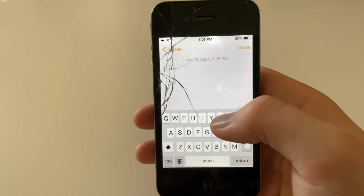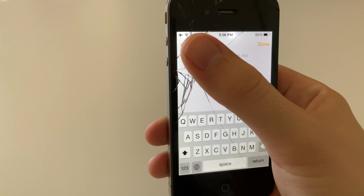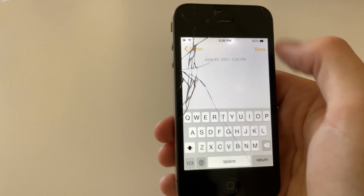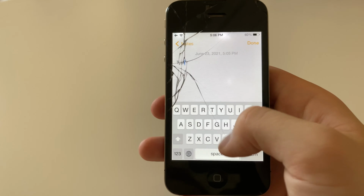Speaking of the screen size being small, I actually really like the form factor of the iPhone 4 because it means everything is very reachable. You can reach the whole screen just with your thumb holding it normally, and typing is very easy as well.